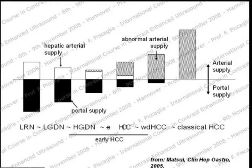And by doing so, they could show the progression from large regenerative nodules, low-grade dysplastic nodules, high-grade dysplastic nodules, early hepatocellular carcinoma, well-differentiated, to classical hepatocellular carcinoma. You have a progressive decrease of the portal supply and a progressive decrease of the normal arteries, and as soon as malignancy starts, you have an increase of neoangiogenesis. What is the problem then? If you look at this, everything is clear and diagnosis can be made by imaging.